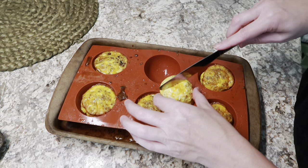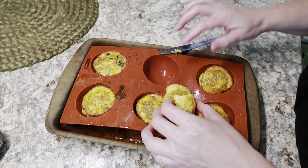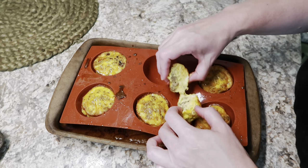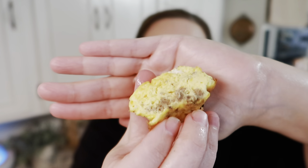Let's just kind of cut into one. They look really, really good, and they come out so easy. That's one thing that I like. So let me give this a taste. Look at that. Looks so good.